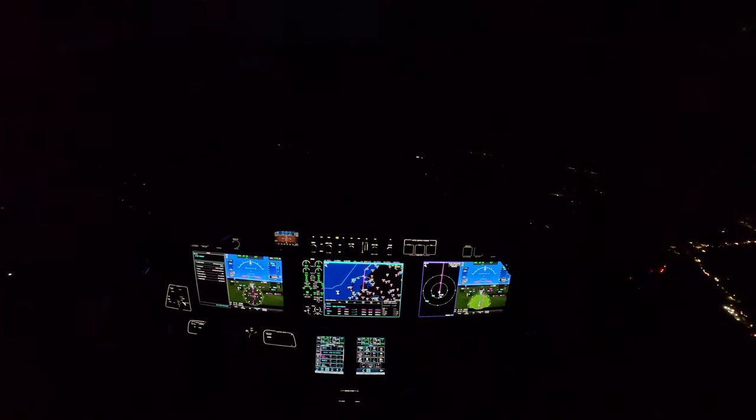Providence approach. Okay, coming into 2,000. Providence, HondaJet 430 Delta Charlie, 2,000 feet. 430 Delta Charlie, Providence approach, radar contact, climb and maintain 10,000. Climb and maintain 10,000, 430 Delta Charlie, thank you. November 419, squawk 0354. Southwest 1431, 5 miles from Kenti, cross Kenti at or above 2,000, cleared ILS runway 5 approach.